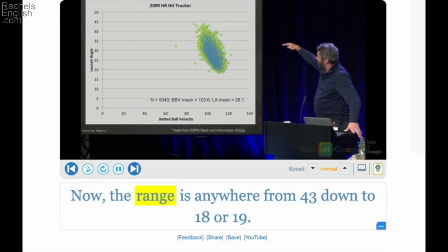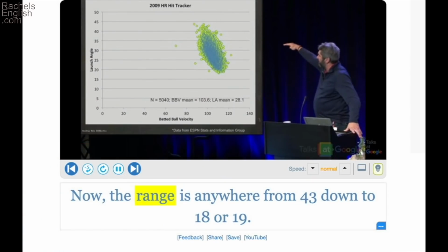Here's another example. Now the range is anywhere from 43 down to 18 or 19. Range is a very helpful word to use when you're talking about data and graphs. He says that the values on the y-axis are 18 at the lowest point and 43 at the highest point. So the full range there covers 25 units.